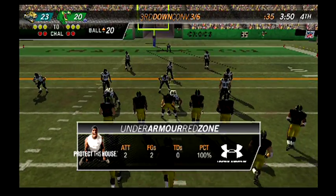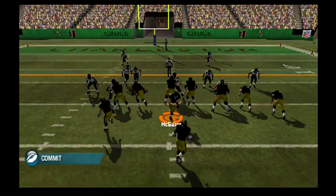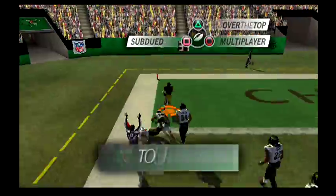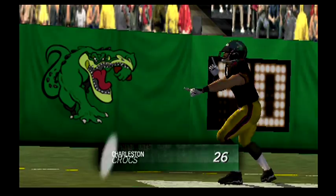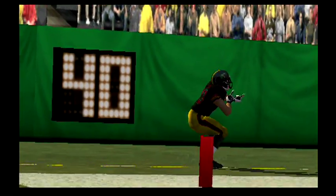Keep the pressure on, man. Big play now, big play. Great play. Nickelback in this time. Hand it off to the back. Play action. Throwing. And he hits his target. The 10. Touchdown. Home team. McGuire watched his receiver get some room and got it to him for 6.